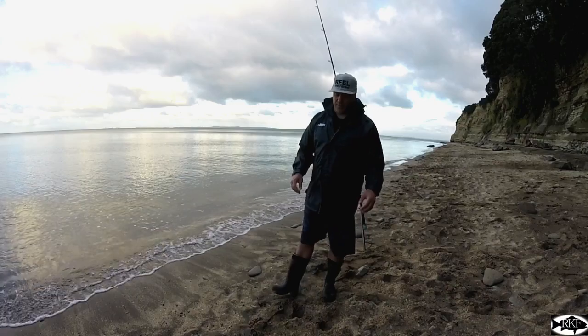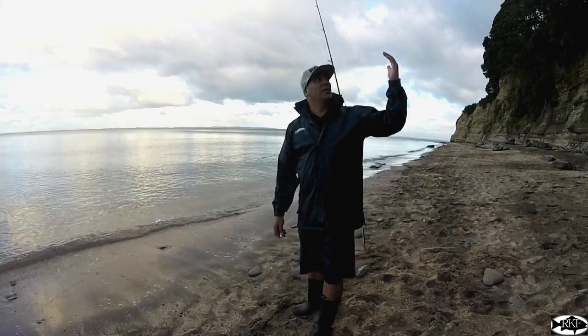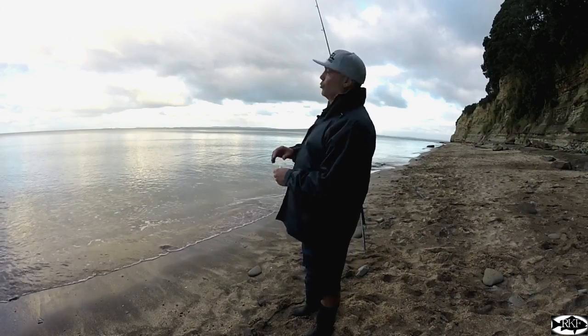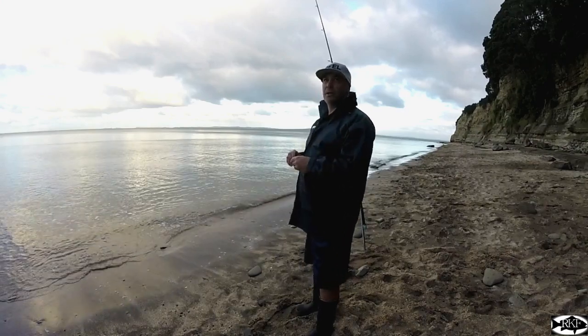We had quite a strong sou'wester today. It's dying away, but along the bays here at our spot we've got a big cliff face behind us, and it's blocking all that wind. A little bit of a breeze every now and then, but it's pretty much behind us. Helps us get our baits out, especially for Pea with his no sinker.